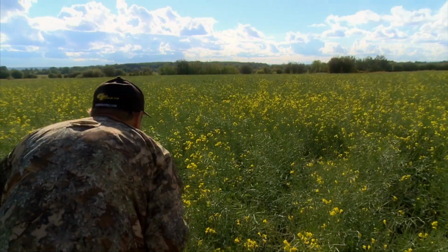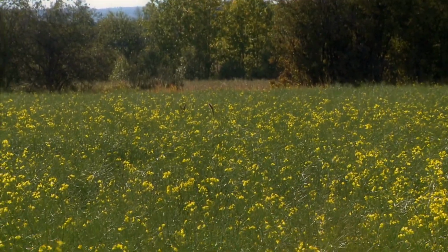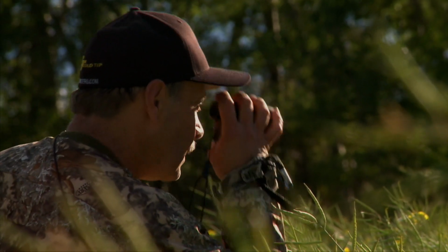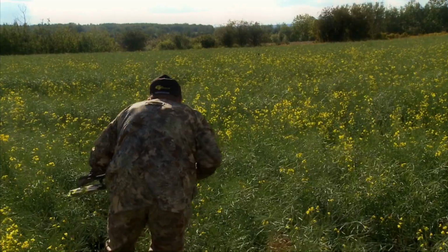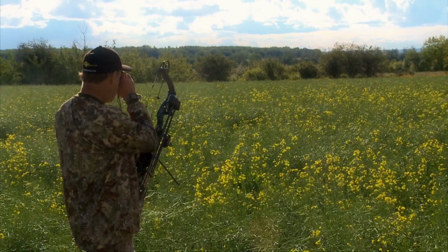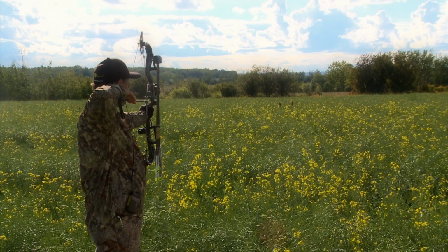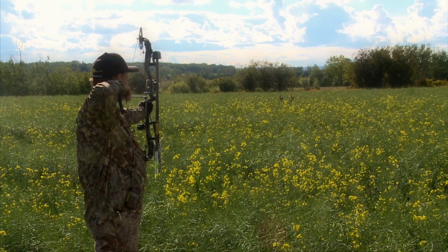Next thing you know, we're within 40 yards of 3 of these big mule deer bucks. And they were so asleep when I got up there close, I did a real light whistle, figured they'd blow out of their bed, and nothing. I did a couple little kissing noises, nothing. And Jimmy finally says, hey, deer, you gonna get up? Hello.